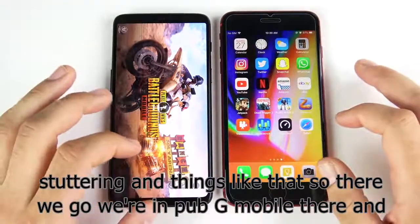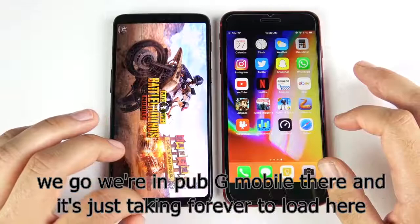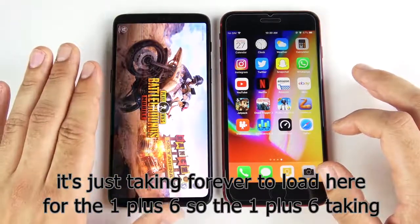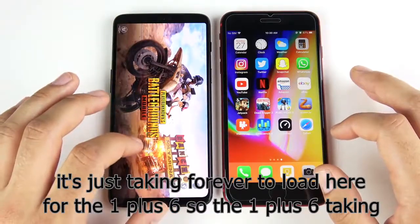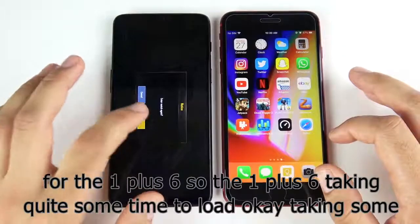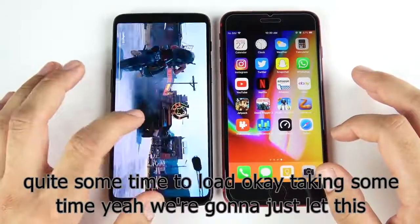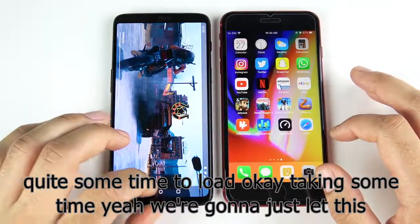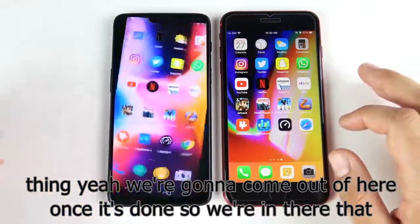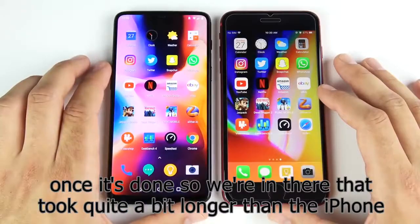So there we go. We're in PUBG Mobile there. And it's just taking forever to load here for the OnePlus 6. So the OnePlus 6 taking quite some time to load. Okay, taking some time. We're just going to let this thing come out of here once it's done. So we're in there. That took quite a bit longer than the iPhone 8 Plus.